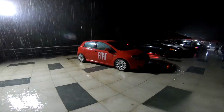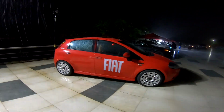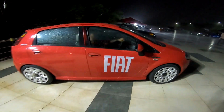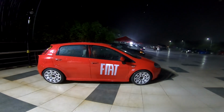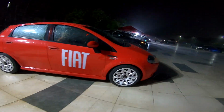Okay, so just have a look at the color of this car. Wow, what a beautiful machine. Mirage, mirage. Nice. Best looking car. Amazing car. Just have a look at this. I never saw Fiat Punto in this beautiful spec. This beautiful guy. Just have a look at the thing here.